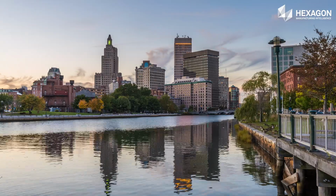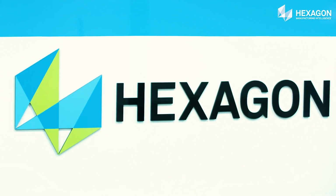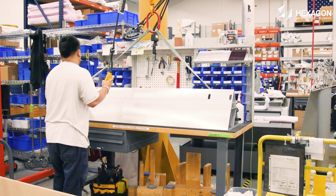When you think about the products Hexagon makes, we offer a solution to ensure that manufacturers are making something correctly. Anyone can make something, right? But we ensure they're making it correctly, whether it's medical devices or jet engines or critical automotive parts. Those are things you have to get right.